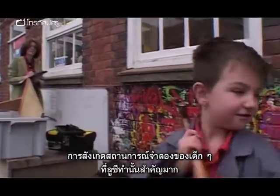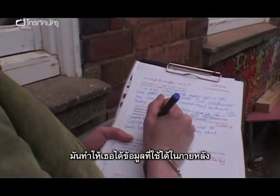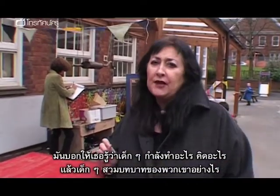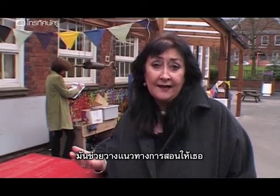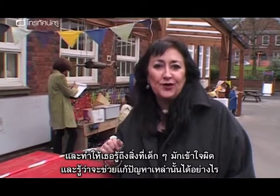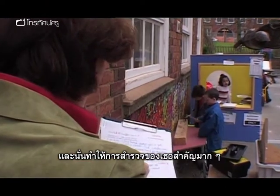Lucy's making important observations of what the children are doing in role play. This gives her loads of information to use later. It tells her things about what the children are doing, what the children are thinking, how the children are organising their role play. It helps her to then decide what she needs to put in later. It sometimes gives her information about misconceptions the children have got, and she knows exactly then how to help those children. They're really important, the observations that she makes.